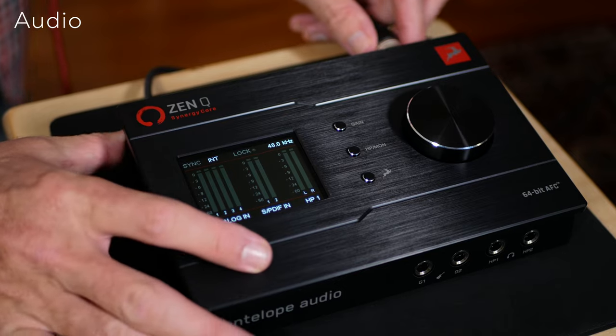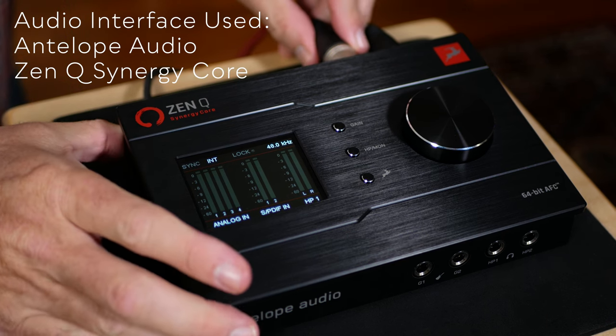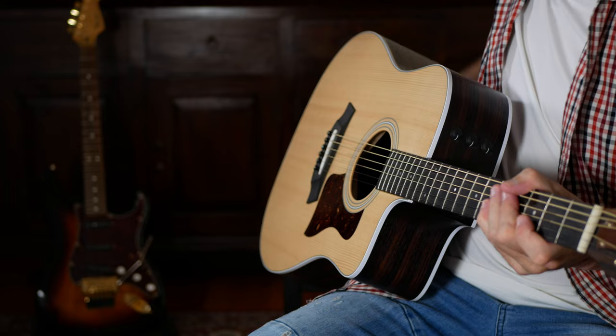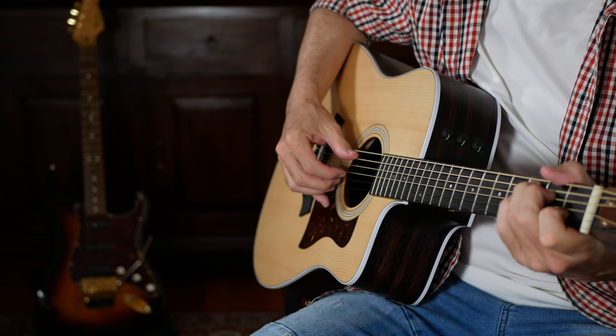Start by listening from beginning to end, and then use YouTube's chapter feature to easily compare one with another. Now, as a point of reference for our cheapest contender, let's first hear the camera mic.